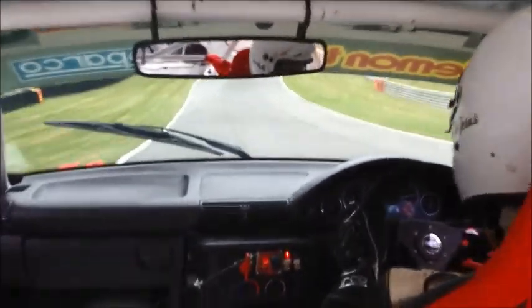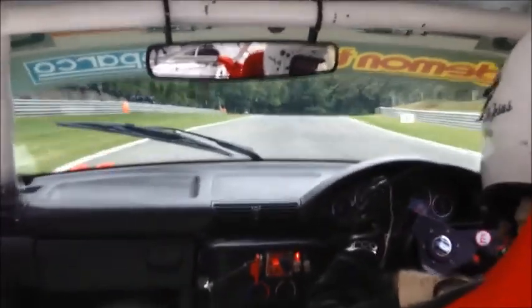Running wide there, laying the outside rear wheel just onto the grass a little bit, but managed to keep the car straight home.